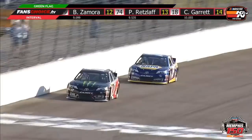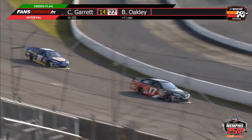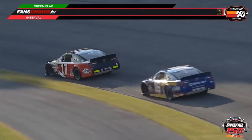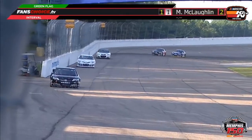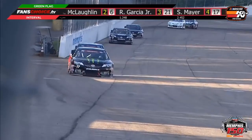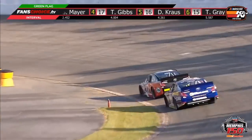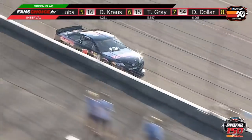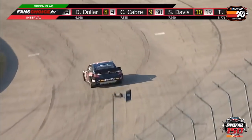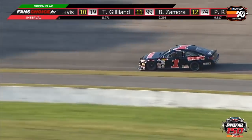Ty Gibbs actually had a better last lap than Derek, but Derek is closing in fast, and now they're about even, 25:11 to a 25:09. Derek is actually quicker than Ty Gibbs on the front straightaway. Tanner Gray has stayed consistent in that number 6 spot. His last lap was a 25:27. He is only 2/10 off the leader, but he is in traffic.